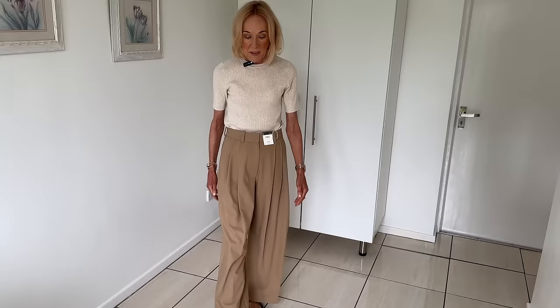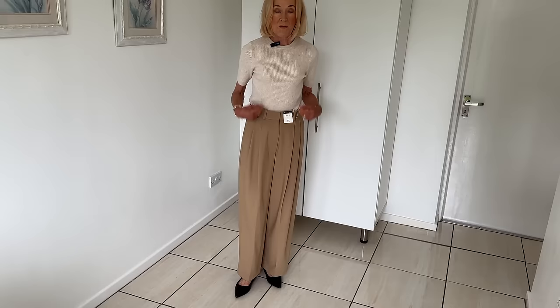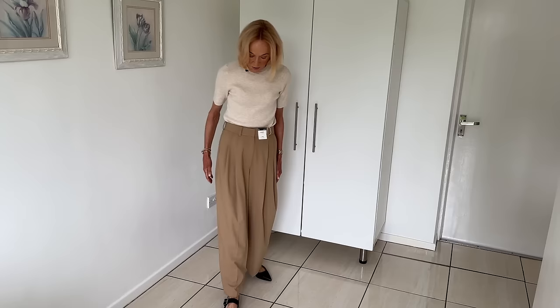These are just a lovely, lovely, well-cut wide pair of high-rise trousers. And the fact that it is high-rise, as I say, makes it really lovely and leg lengthening. The movement of them is just divine. The cut and the design, as I said to you, how they've done the pleating detail is just simply elegant. Well done, Marks. These are a great pair of wide leg trousers.